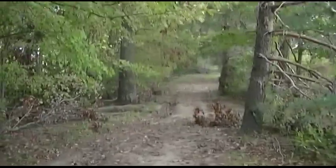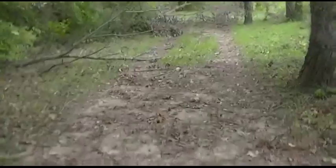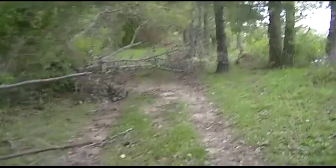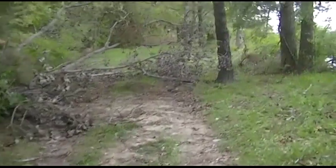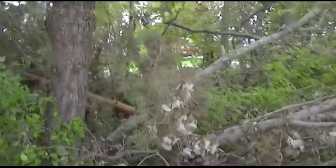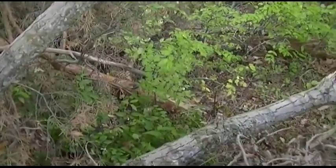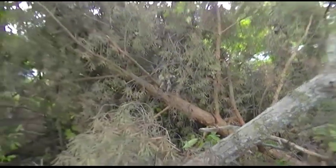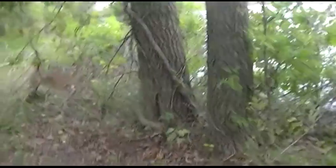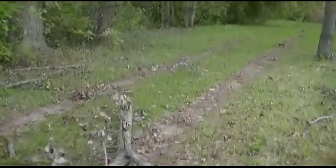So I'll get back with you when I get into a more rough area. Alrighty, so we're walking down the path here, and it's a wide open path. It's not really rough right now. There's a little pine tree right there that got uprooted, and this tree here is right in the middle of the path, so we're gonna have to go around this tree here, and a bunch of limbs got knocked down.